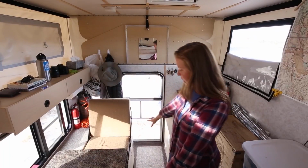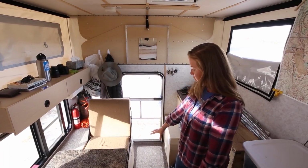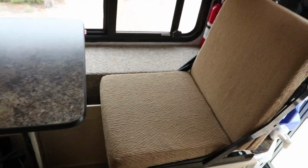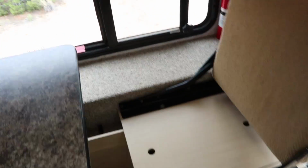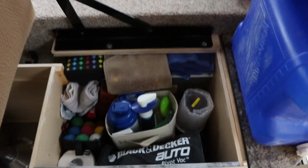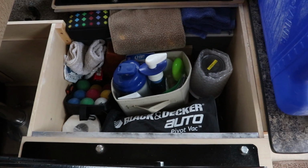The side dinette offers 2 huge storage cabinets beneath each seat. So let's take a look. These cushions come right off. This folds over. And we're able to fit a ton of stuff in here.